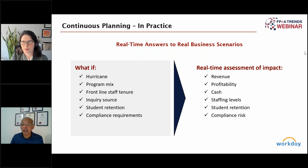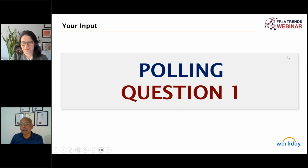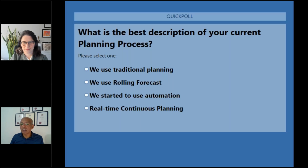Now that we've learned about what you are doing, let us look at our polling question and what our members are doing as far as continuous planning. So ladies and gentlemen, I've just started the polling question, and the question to answer is, what is the best description of your current planning processes? We use traditional planning, we use a rolling forecast, we started to use automation, we do real-time continuous planning, and that of course is with automation. So please vote. What is the best description of your current planning process?